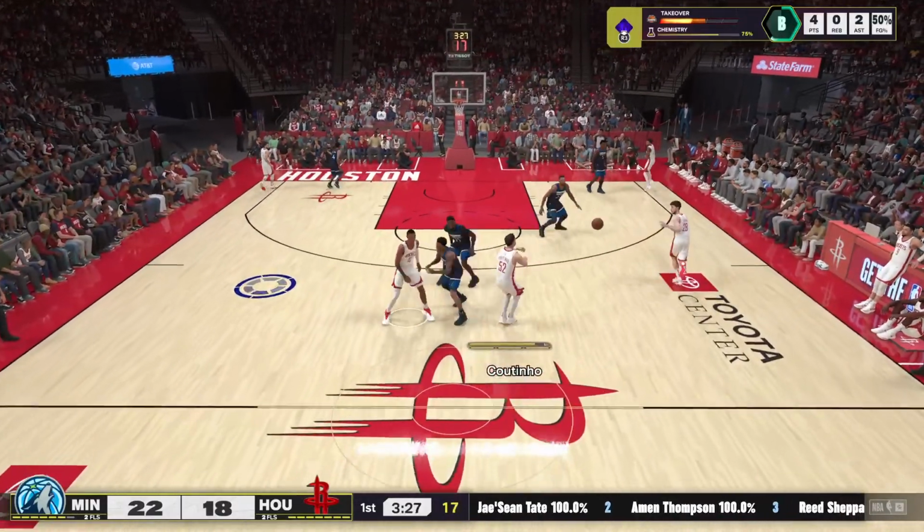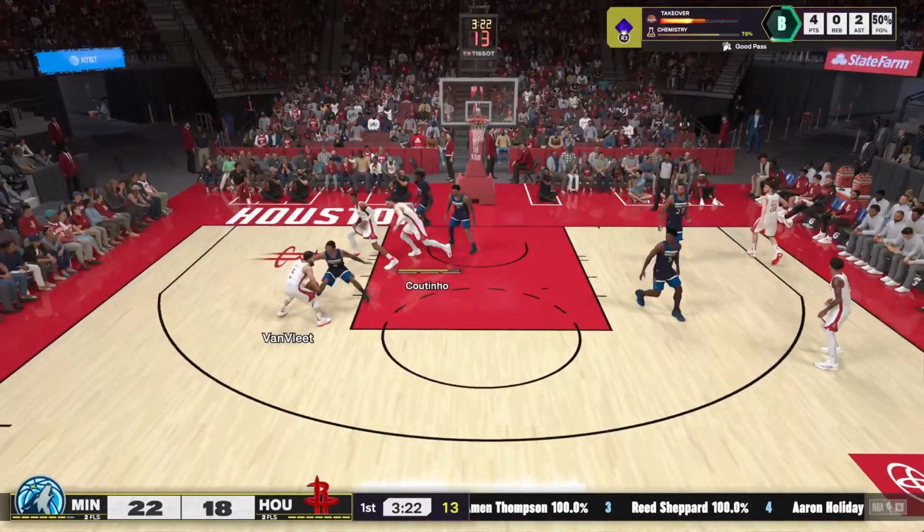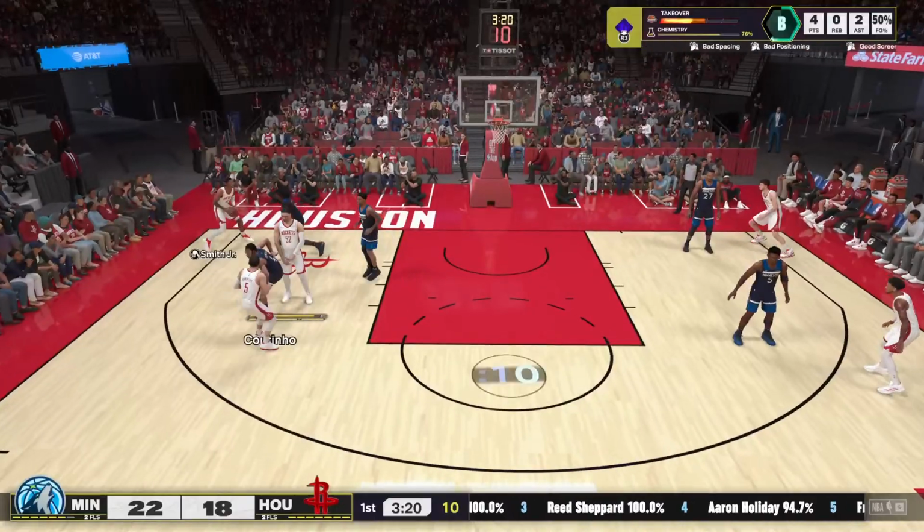Picked by Smith. Pass to Şengün. Back to MP. Here's Smith. Van Vliet, the pass to Smith.